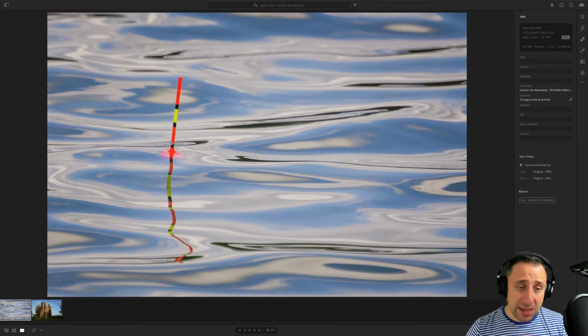Composition wise, I get the idea, although I'm not sure about the story. I think if this red fishing point wouldn't be there and you would just photograph the water, it would actually be a stronger message. It would be creating nice texture, which could be used in the future and so on. But this is just not very strong. If maybe it would be moving, it would be more of a fishing storytelling, but maybe try another subject in the future.